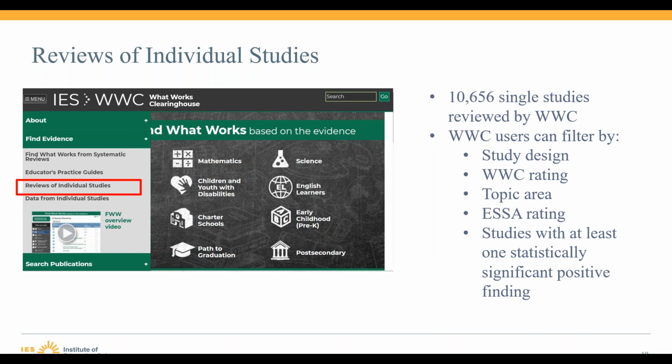So in this screen, we show how to access data from the individual studies online. So under the main menu, click on Find Evidence, and then Reviews of Individual Studies. And altogether, you can see there's 10,656 studies that can easily be filtered on one or more of the following: study design, What Works Clearinghouse rating, the topic area, the ESSA rating, or studies with at least one statistically significant finding.